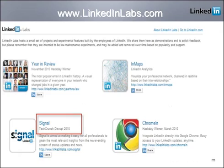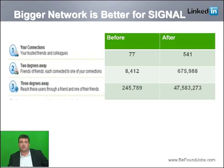Once you have Signal up and running, you'll be in the top 1% of job seekers. Almost no one's using Signal. There's really no one else that's even teaching about Signal. Now, there's one big catch with LinkedIn Signal. You need to understand this in order to get Signal to work for you.